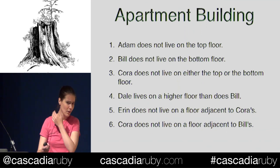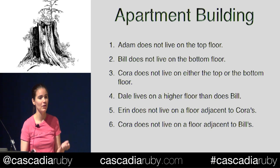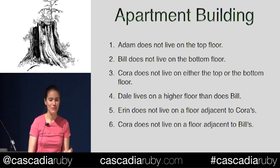So I picked a really simple one out of the Structure and Interpretation of Computer Programs to use as an example. If you like these and want to see more, come find me during lightning talks. I have like 6 coded up, and I'd love to show you. So this is a basic one.